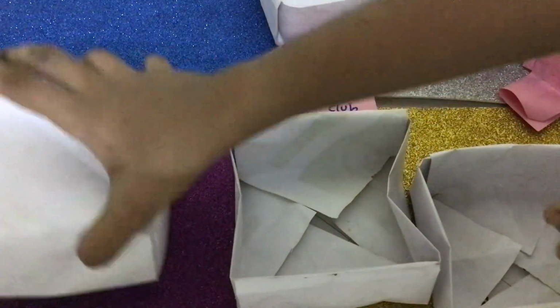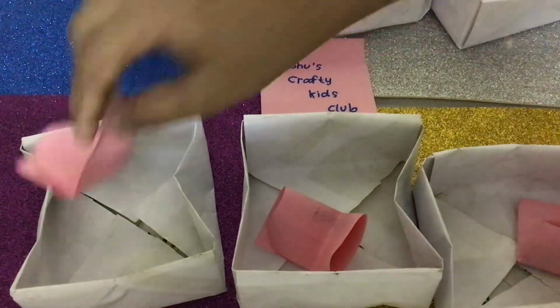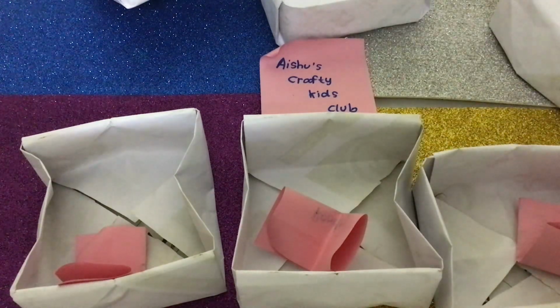So I'm just going to be opening these boxes slowly like this. And now I'm just going to be putting any random note over here like this. Now you can close the box. Before that, we're just going to be writing the lesson name on top of the box. For this, you guys can use a tape. You just take a tape and stick it, then you could write the lesson's name on top of the tape, since it will be more waterproof, and you can write anything you like.